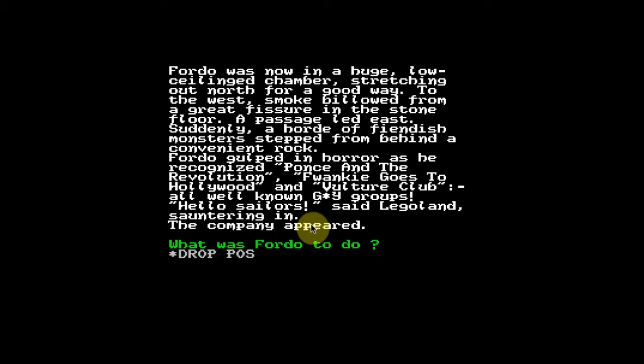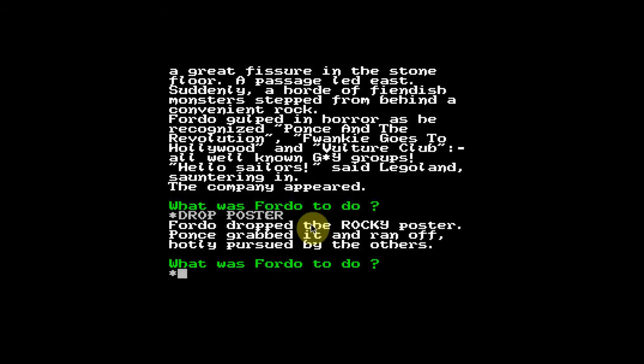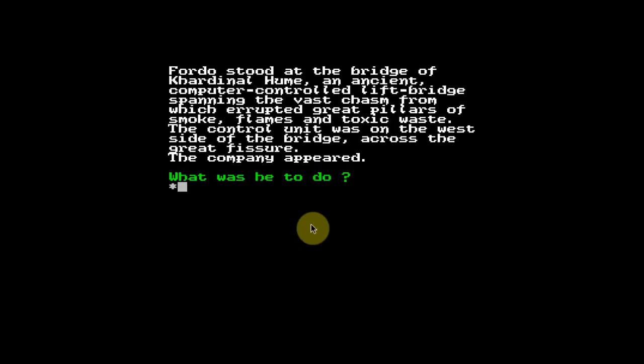But let's drop the poster. Fordo dropped the rocky poster. Ponce grabbed it and ran off, hotly pursued by the others. So that now lets us pass this location. Let's go north. Fordo stood at the bridge of Cardinal Hume.